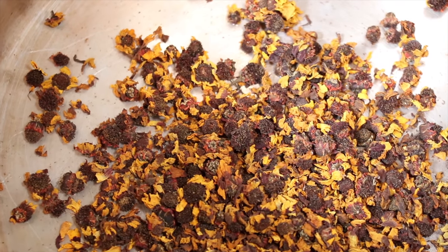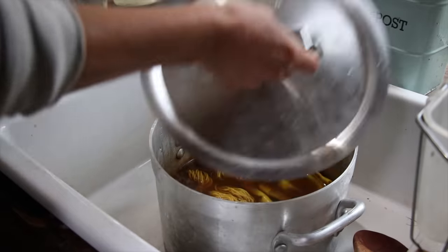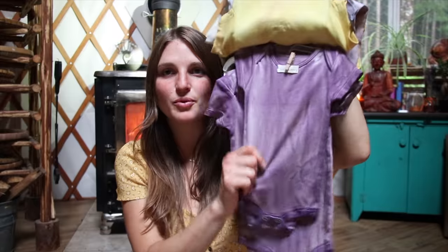And then we have a chrysanthemum that made a very beautiful yellow, which I was very surprised by. I thought it was going to be more of an orange, but it actually turned out very yellow. We have some wolfberry, which made it very purple.